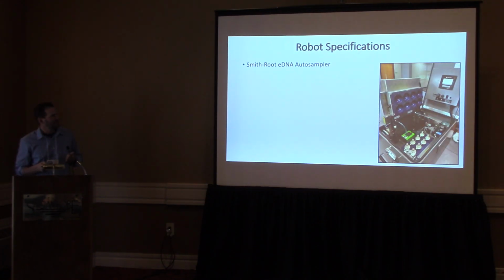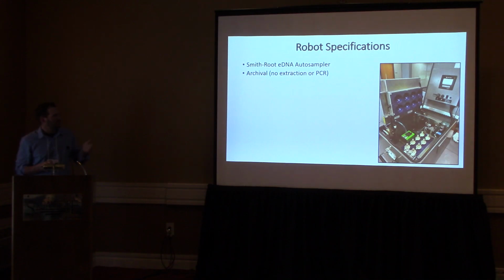So some specs on the robot. This is a Smith-Root prototype device that we had the opportunity to test. Everyone will sigh in disappointment when I tell you it is archival, so this is not analyzing samples. This filters the sample, it preserves the sample because it's using the self-desiccating filters, and it can sit indefinitely until a technician arrives, but this is not extracting or amplifying DNA.